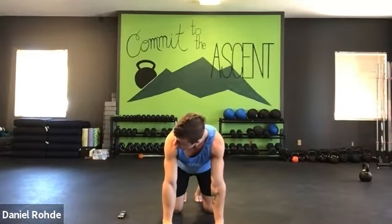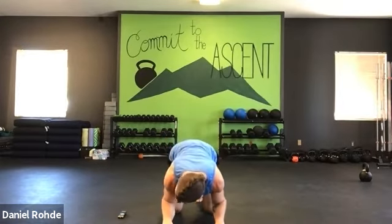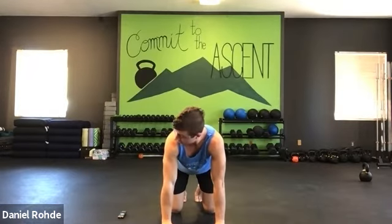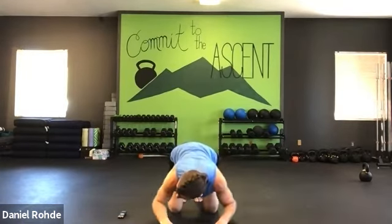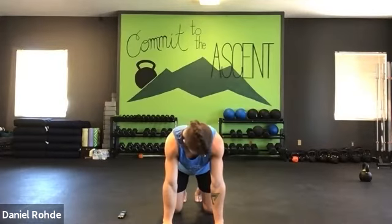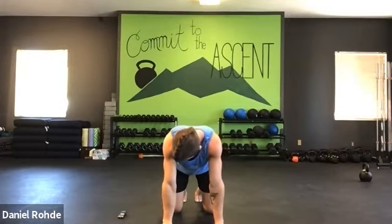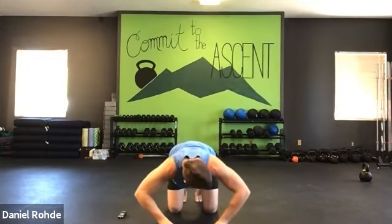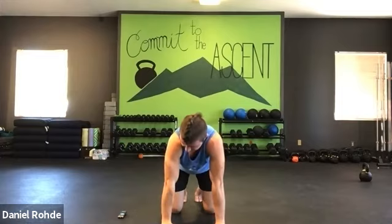We're going to go down, out, and up. And then we're going to reverse that order. Out, in, and up. So basically, what I'm looking for here is the inside of my elbows are facing the same direction. And then they face each other, just opposite directions.